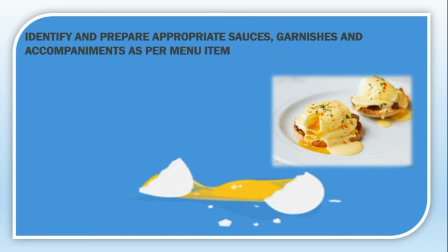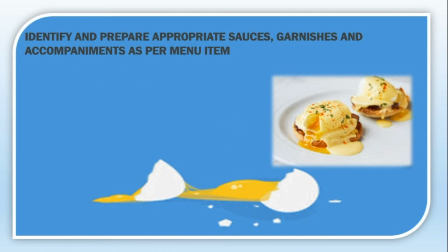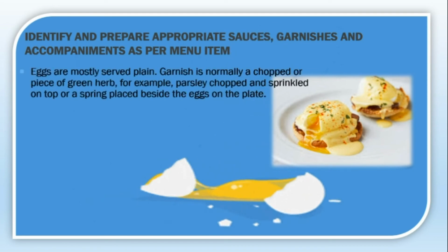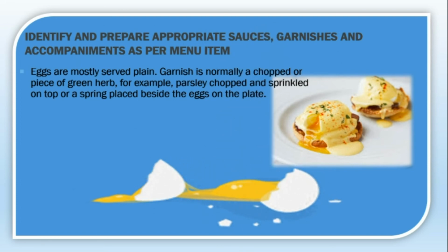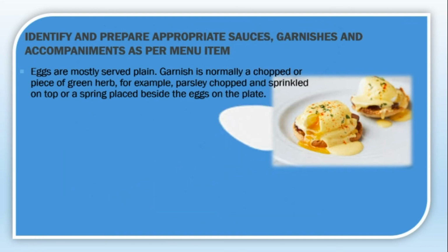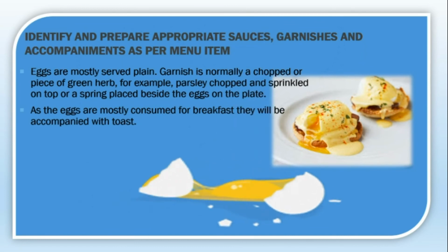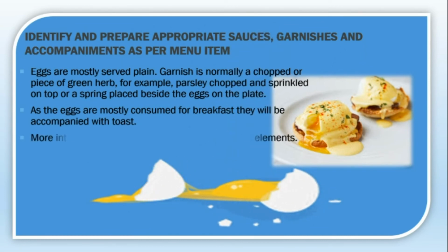Now let us identify and prepare appropriate sauces, garnishes, and accompaniments as per menu items. Eggs are mostly served plain. Garnish is normally a chop or piece of green herb. For example, parsley chopped and sprinkled on top, or a sprig placed beside the eggs on the plate. As eggs are most consumed for breakfast, they will be accompanied with toast.